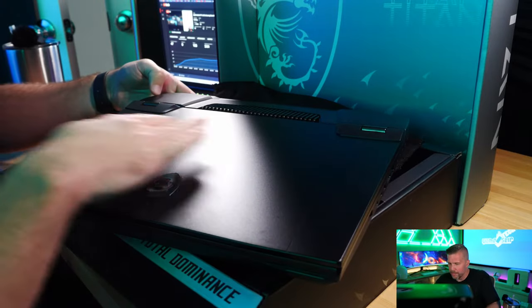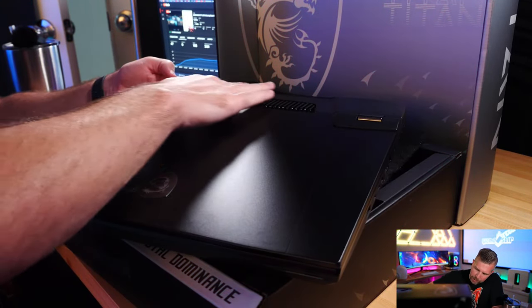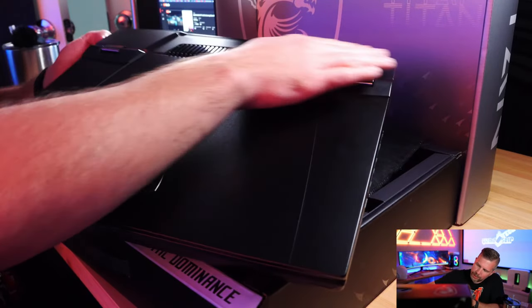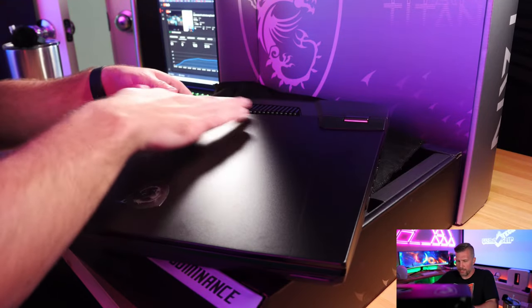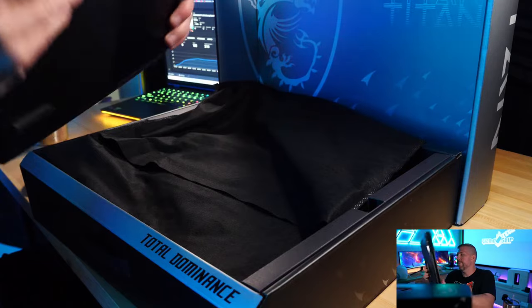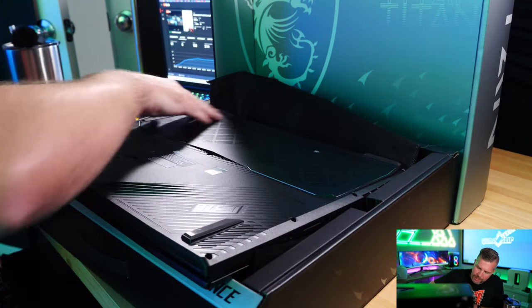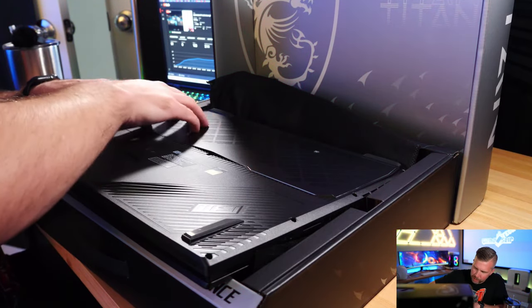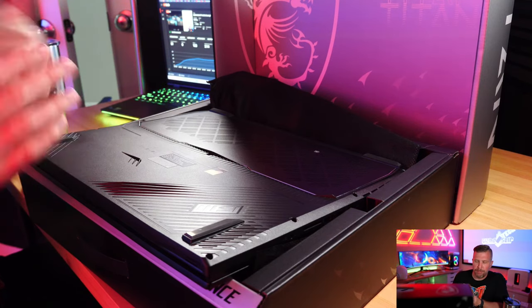Notice the metal top lid. This is plastic. Wait, is it metal? This might actually be metal on the back end here. Yeah, I think that might be metal. But then this is definitely plastic. That part is plastic. Plastic on the hinges. And if you flip the sucker upside down, we do have a plastic bottom chassis with a metal section right here. So this part's metal, this part's plastic. So we've got a nice mixture of metal and plastic.